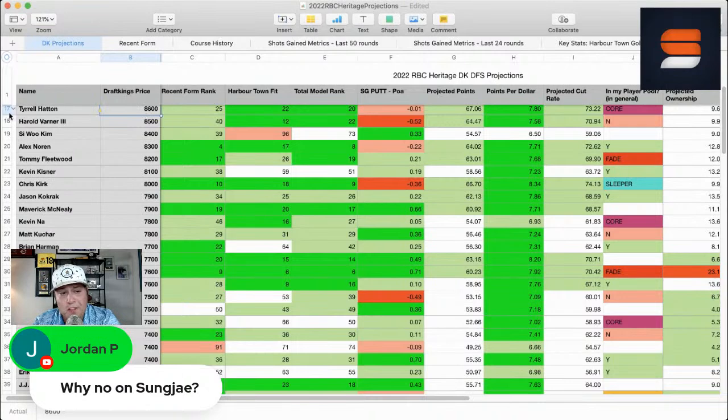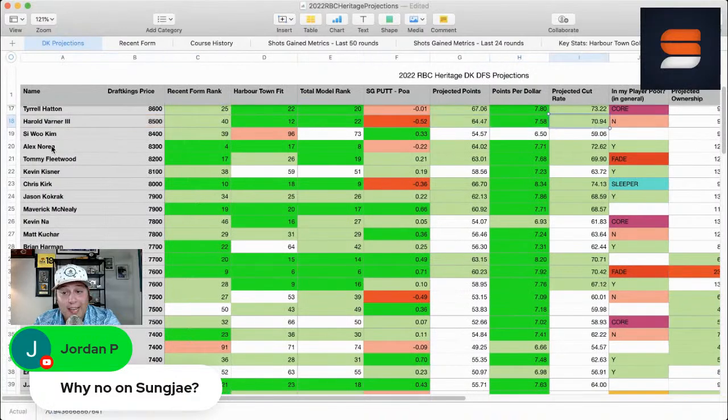I think he's much cheaper than he should be at $8,600. Particularly if we take a look at some of the other names in this range, like Siwoo Kim, especially Harold Varner III. The fact that he's only $100 more than HV3. I like my guy HV3. I play him a whole lot here. Numbers actually look pretty good for HV3 this week.